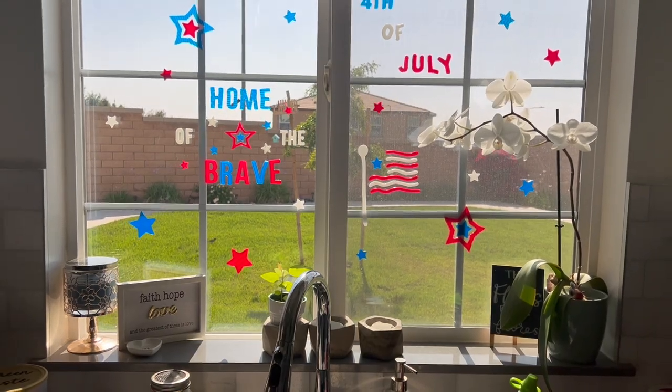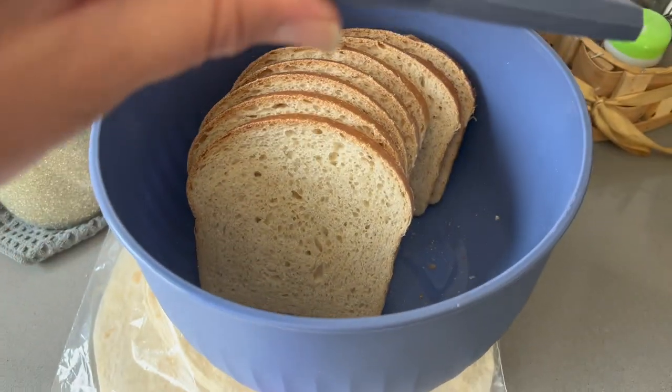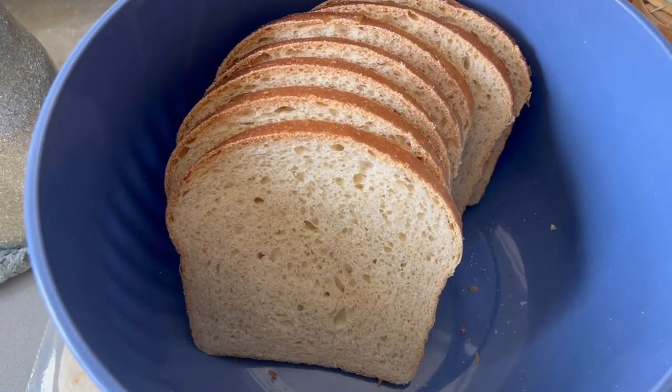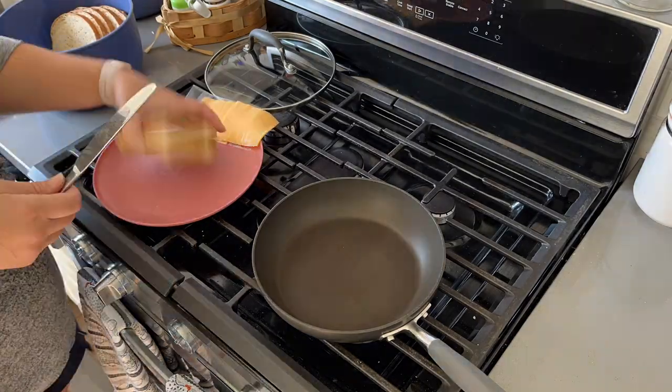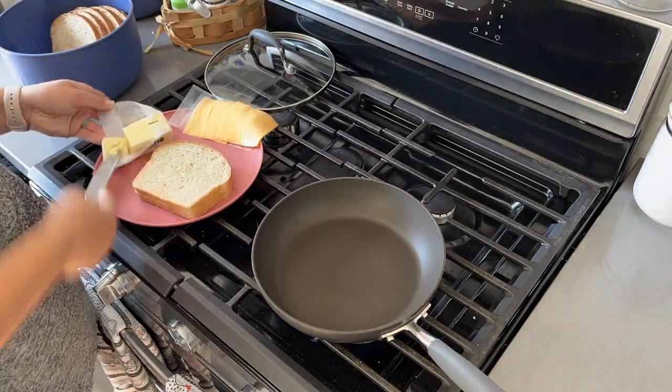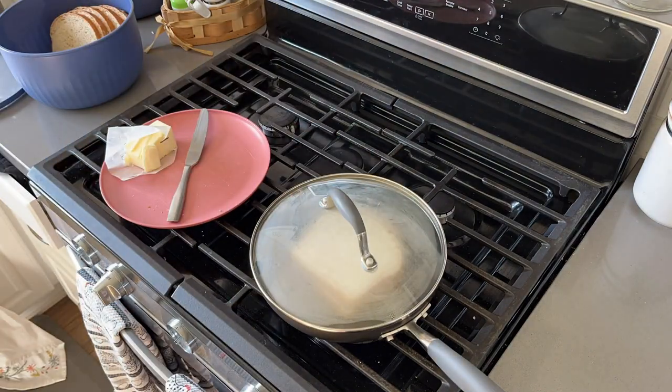Then we're going to move on to the food. So I have some sourdough bread. I made cinnamon raisin and then regular white sourdough sandwich bread. And I wanted to start using it up. I didn't want it to go bad because it's homemade. It doesn't have preservatives and all that stuff. So I didn't want to waste a lot of this bread.